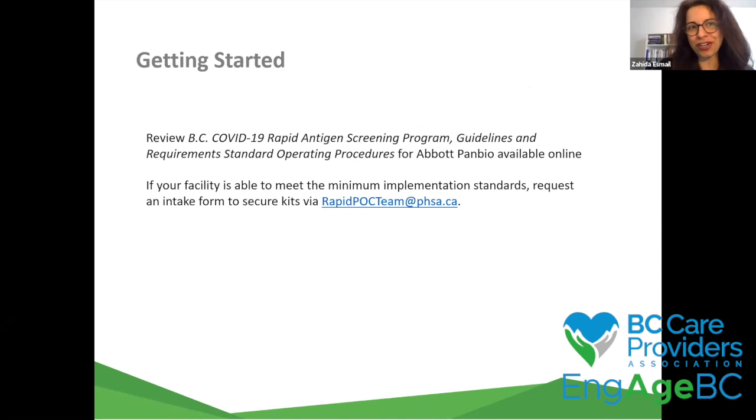In terms of getting started and next steps, I would encourage any interested operators to go online and review the guidelines, requirements, and standard operating procedures, and have some conversation internally with your leadership teams. If you feel that this is something your organization would like to get involved with, and you are able to meet the minimum implementation standards, please contact us by email, and we would be pleased to send you an intake form to get you going. That is the end of my presentation. Thank you again so much for the opportunity.